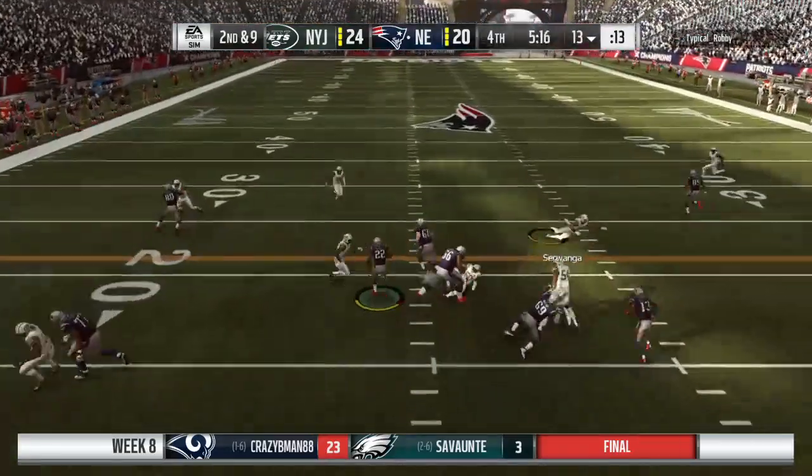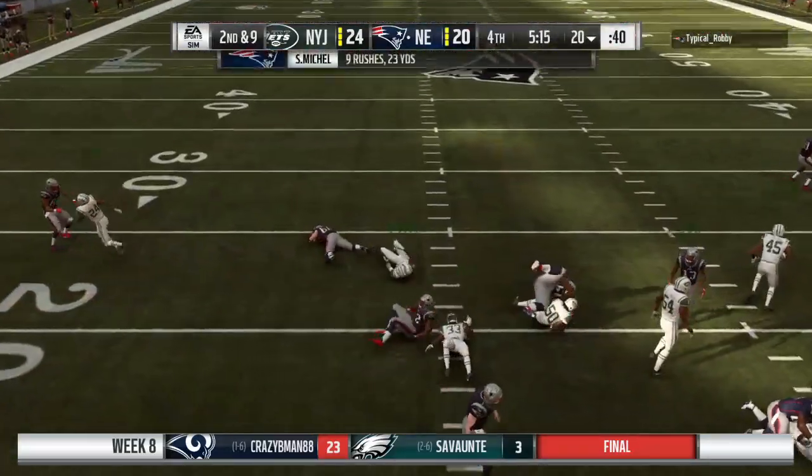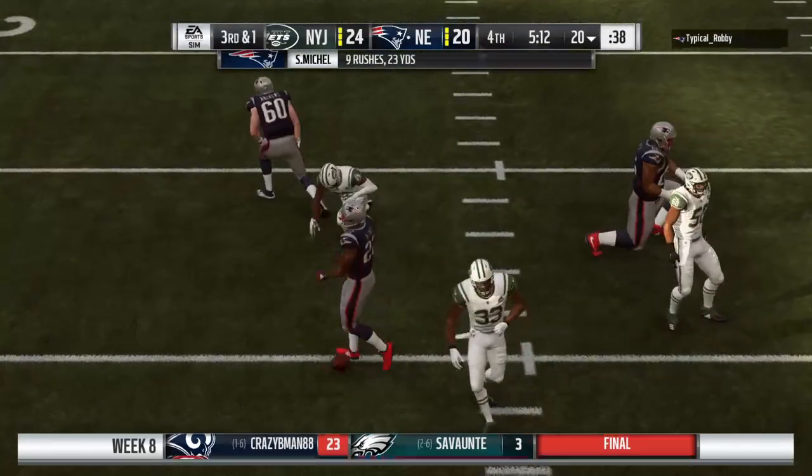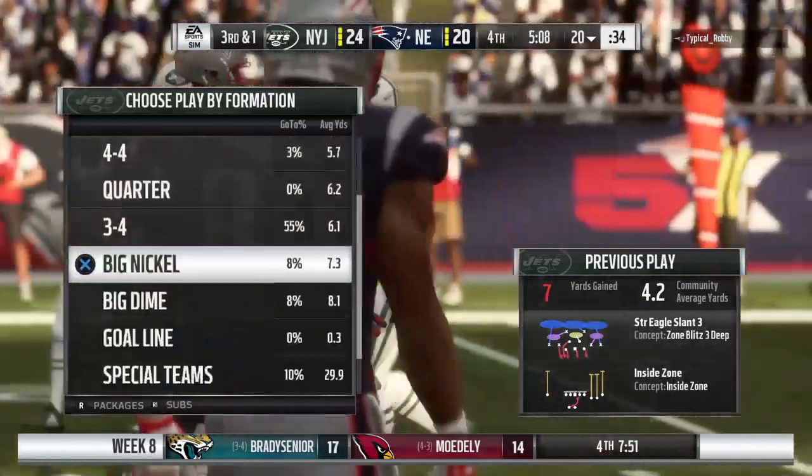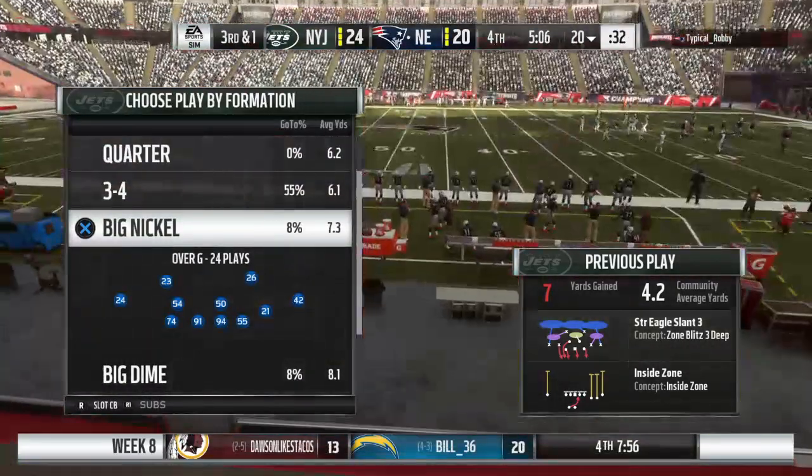Again, it's Michel. And he finds enough of an opening to get this one back up to his 20. Good work to pick up 7 yards there. That gets him into a 3rd and 1 situation.